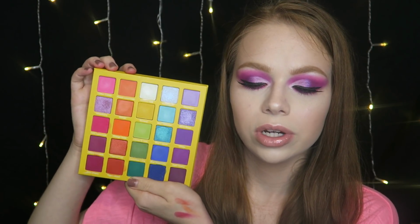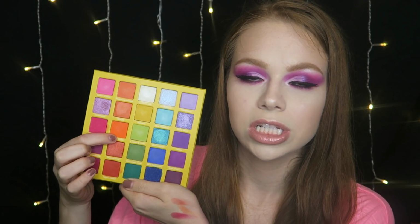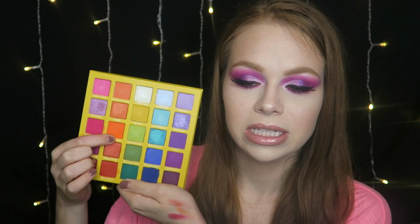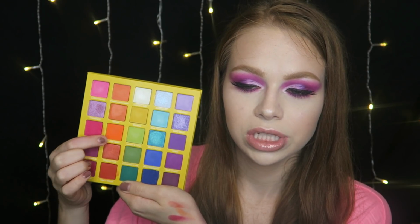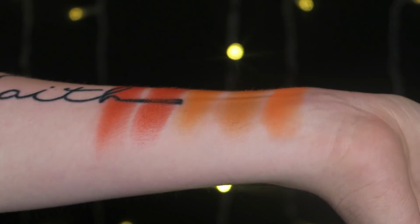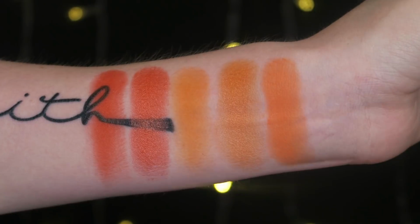And now moving on to the orange row, the only shade here that I had problems with the pigmentation is this super bright orange here, which is kind of disappointing. When I swatched it, I really had to build it up, and it definitely feels a lot drier, unfortunately. Not the worst shade ever. I'm sure that I'll be able to get it to work on the eyes, but definitely not as vibrant as it looks in the pan. And then the other shades in this row were fine.